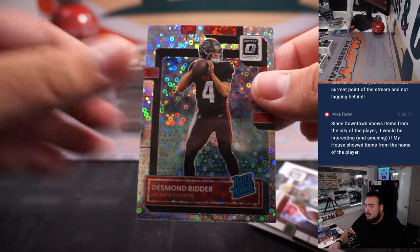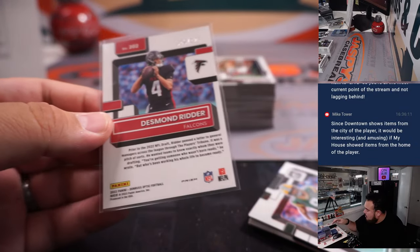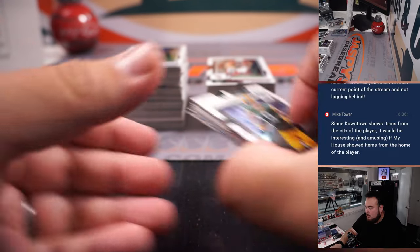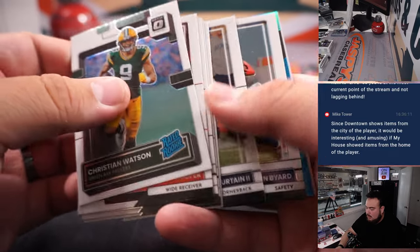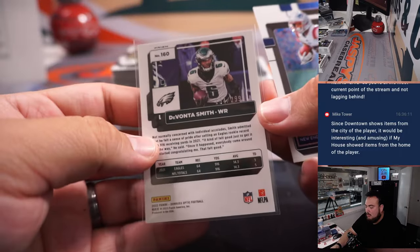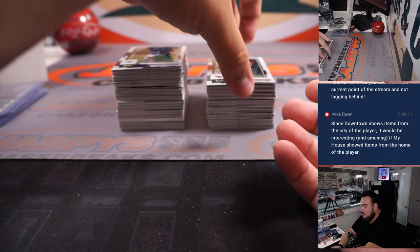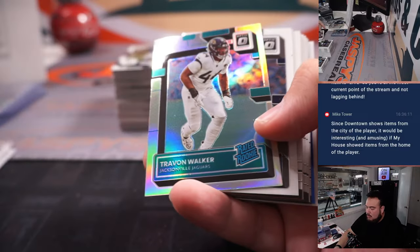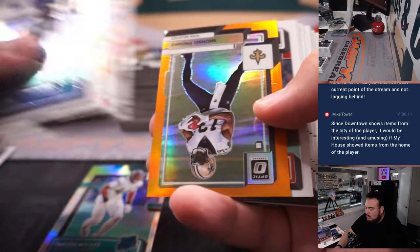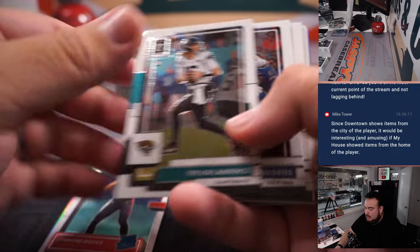Nice Desmond Ridder. Out of 125. Falcons having a good break too, Brian. There you go. We got Devontae Smith. Out of 299. We have a Trayvon Walker holo. Michael Thomas to 199.